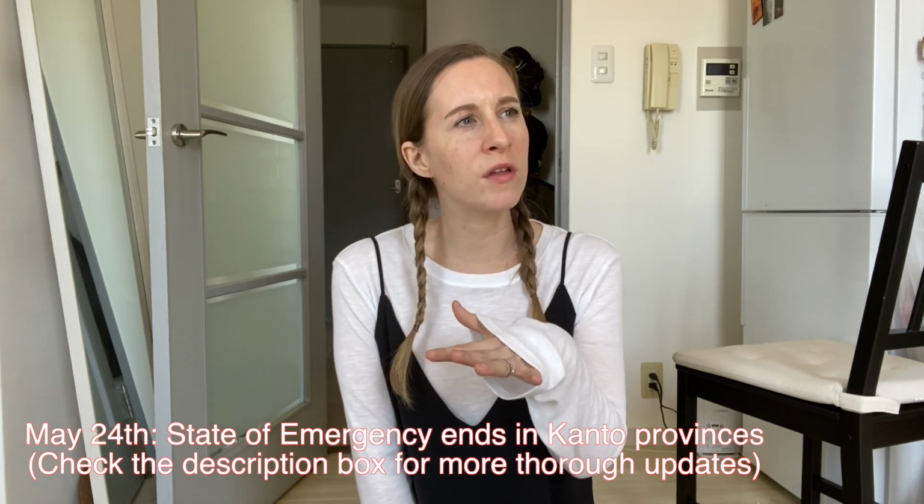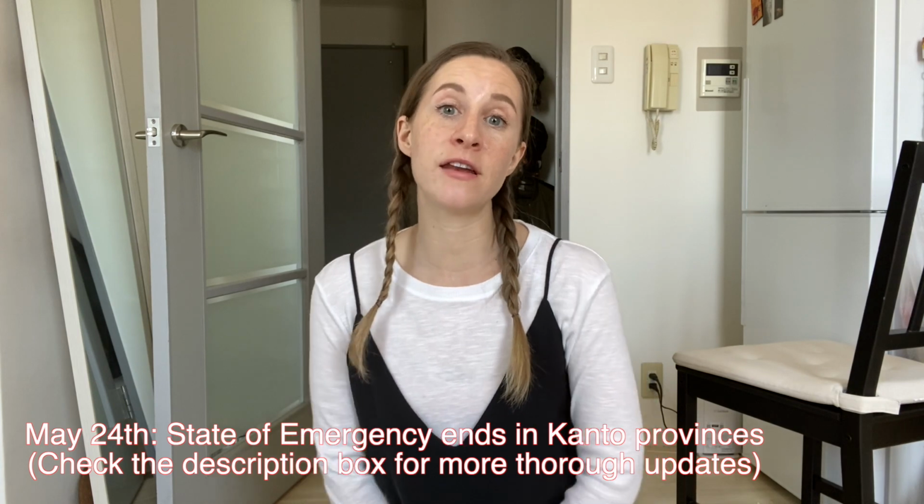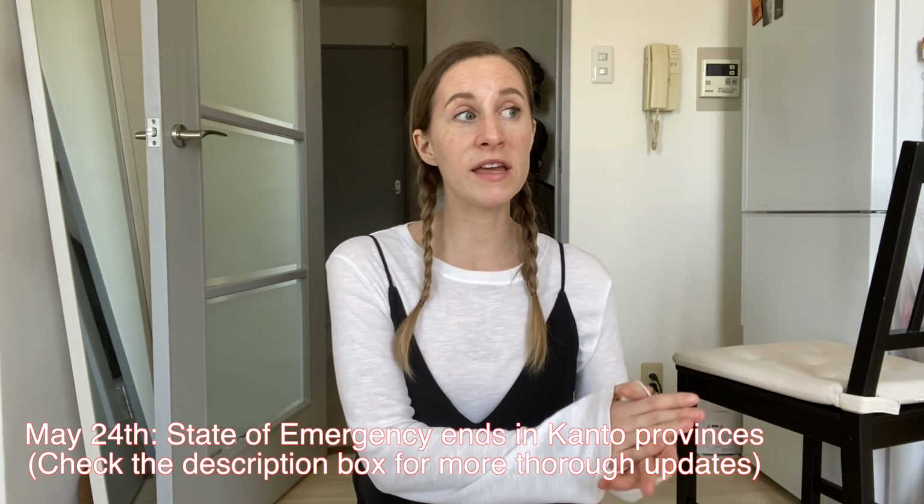Guys, the state of emergency has been lifted all across Japan. It lifted here in Hyogo before, but as of May 24th, I think May 25th, it went into full effect because that was a Monday. No longer in a state of emergency. However, lots of companies are still trying to get their workers to telework or work at home. Boyo is back at the office. It's basically just everything starting back up again.